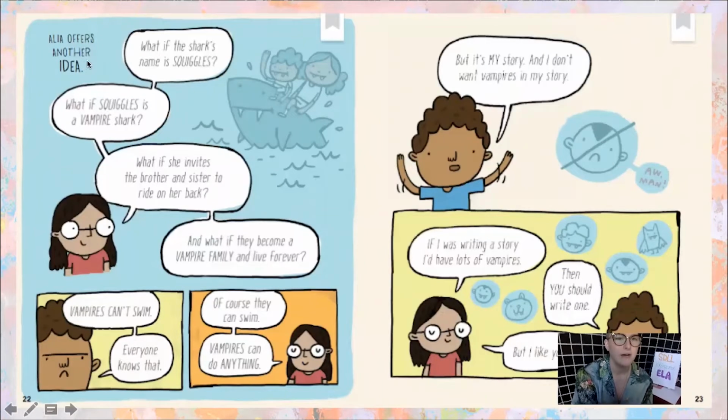Aaliyah offers another idea. "What if the shark's name is Squiggles? What if Squiggles is a vampire shark? What if she invites the brother and the sister to ride on her back? And what if they become a vampire family and live forever?" "Vampires can't swim. Everyone knows that." "Of course they can swim. Vampires can do anything." "But it's my story, and I don't want vampires in my story." "If I was writing a story, I'd have lots of vampires." "Then you should write one."